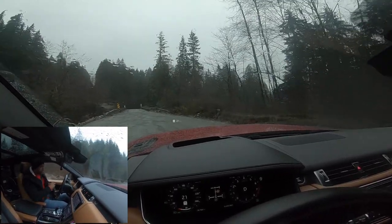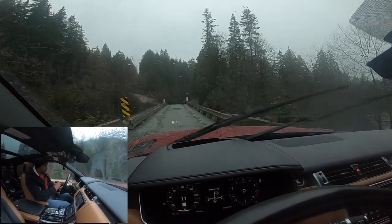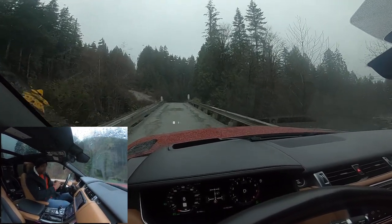Because in off-road height right now, it'd be like throw me over to the other side of the car. Not comfortable in off-road height at all.